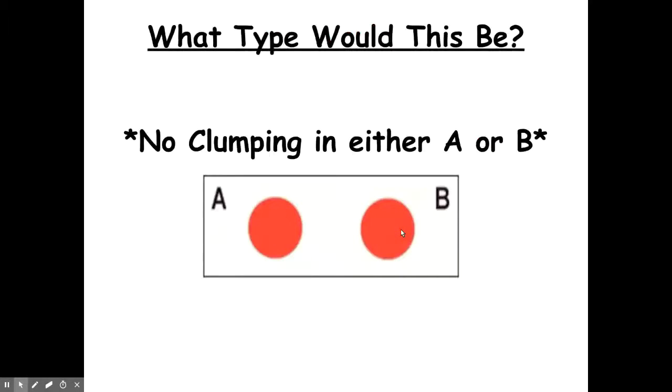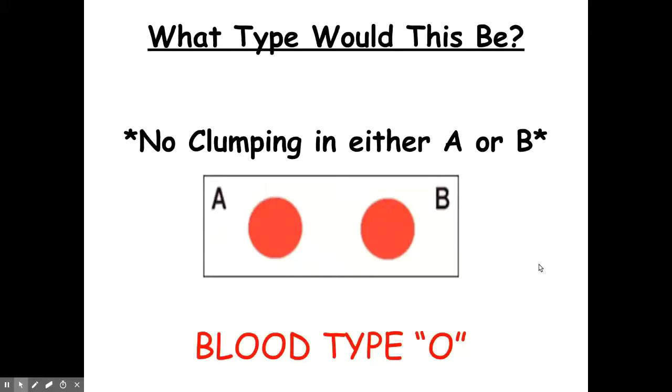Try this one. What type is this? There's no clumping in A. There's no clumping in B. So are there A proteins? No. If there were A proteins, you'd have clumping over here. Are there B proteins? No. Because if there were B proteins, you'd have clumping over here. So when there's no A's and when there's no B's, what blood type is this? If you guess O, then you're right.